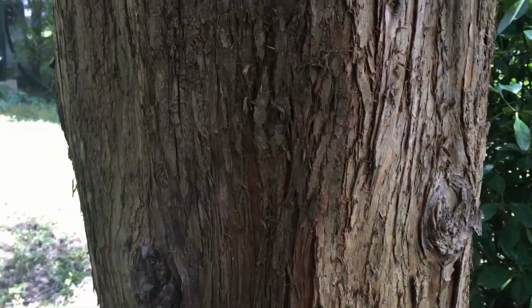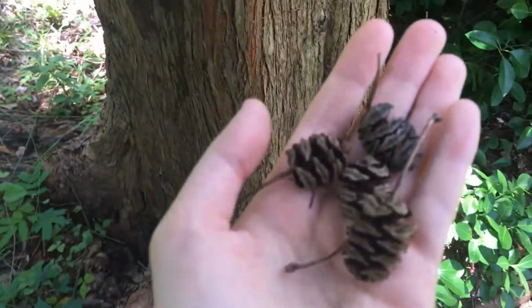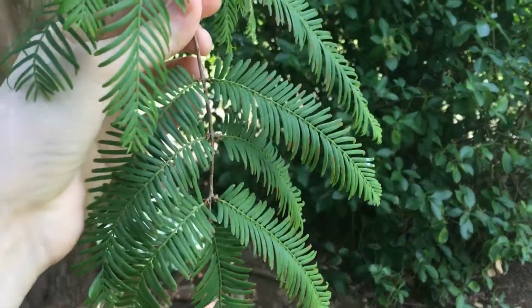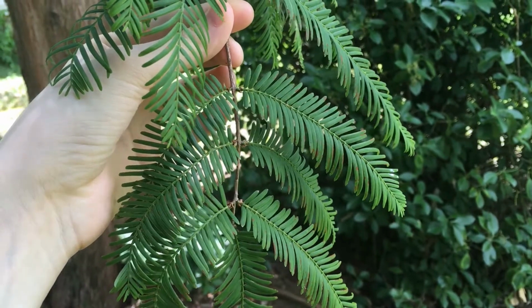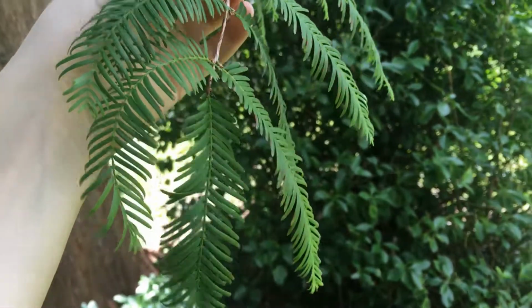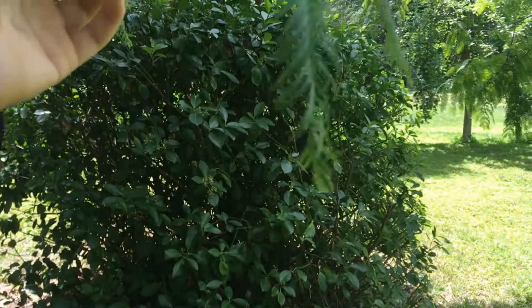Good morning, Nerdfighteria. Today I have braved the heat of a North Carolinian summer to show you this tree, a dawn redwood. You can tell it's a dawn redwood because of its reddish bark, which peels away in thin strips, these small little cones that it produces, its opposite leaves, so as you can see here, each leaf has one directly opposite of it, and also because despite being a conifer, it's deciduous, meaning it loses its leaves in the fall. I don't have a picture of this, so you're just gonna have to trust me on it.